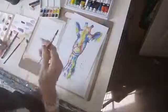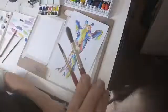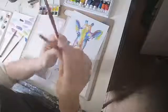The brushes I'm using today are just 2 round watercolour synthetic brushes. I've got a size 10, and a smaller one. A 10 and a baby.